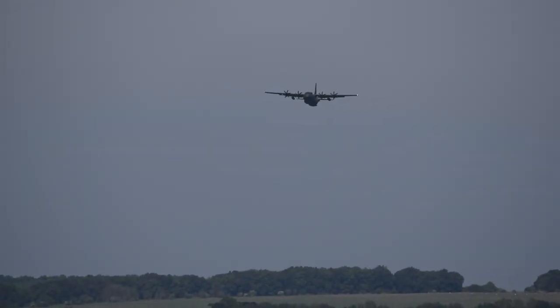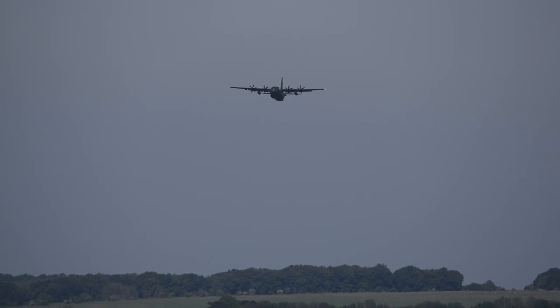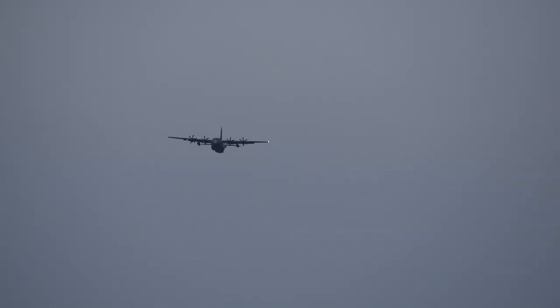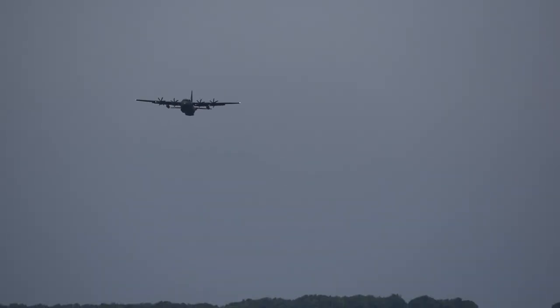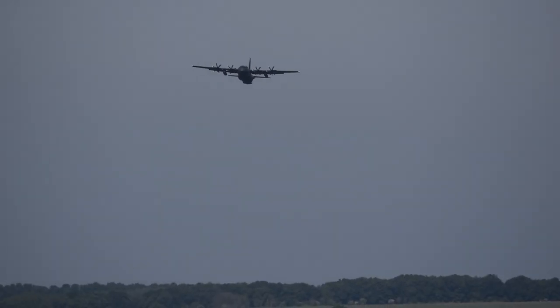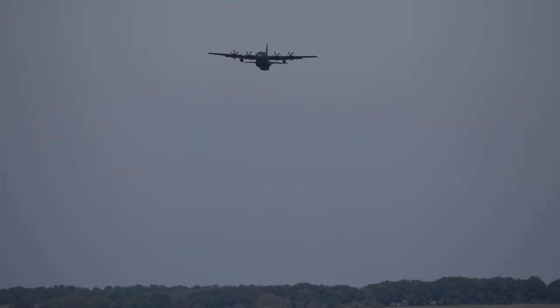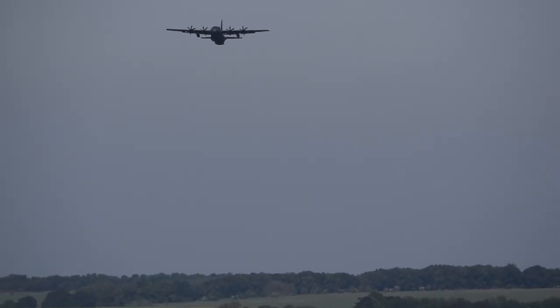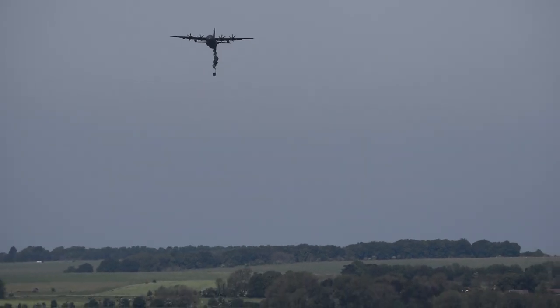Drop again. Billy. Most places with a steep hill. Oh, here it comes again. Yeah, they are doing it. Yeah, they'll just do a parachute drop now. Just about to unload. There he goes.